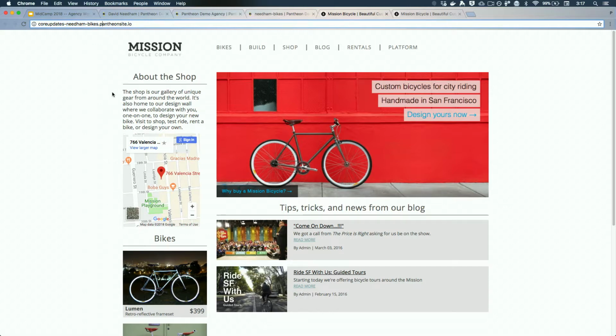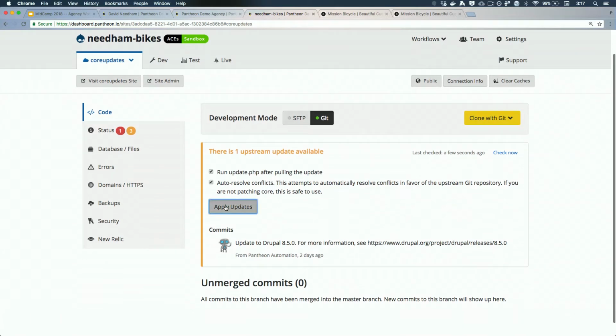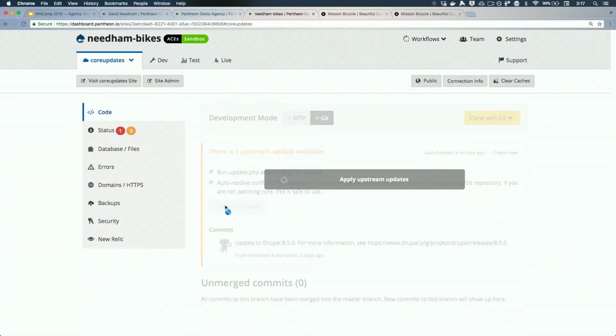So yeah, everything looks good, just like I'd expect it to. So now I'm going to go ahead and apply this. I'm going to check the box for auto-resolve updates, even though I don't expect it would make any difference one way or the other. I'm now going to apply the updates.